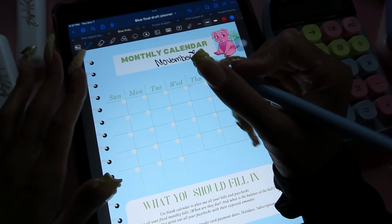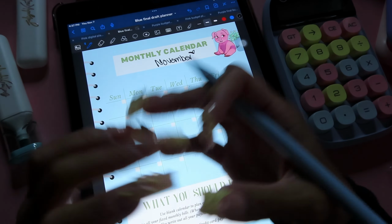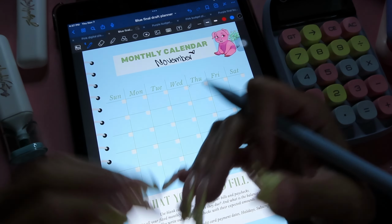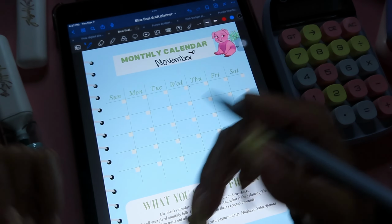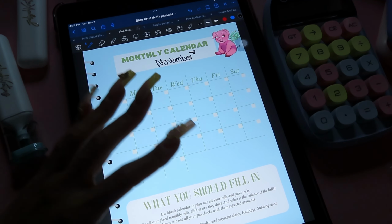So the first thing we're going to do is set up our calendar. We want to write down everything that's going to be coming in and going out for the month. Then we're going to set up a monthly budget to see our overview and break it down to a paycheck cycle so we can see how much money we can actually put in our savings each week. So let's jump straight into it.